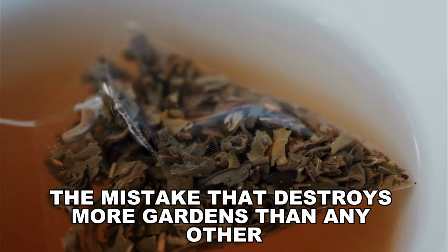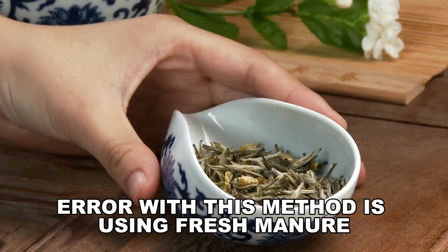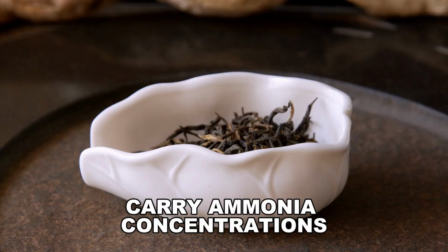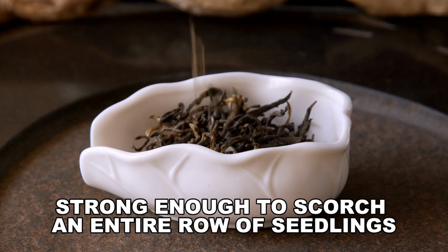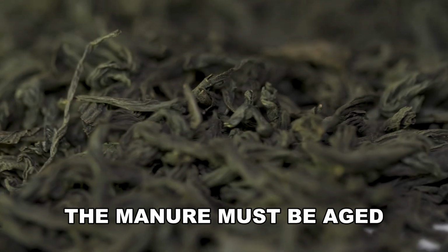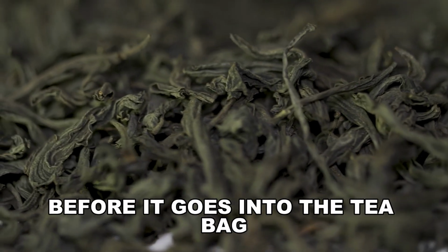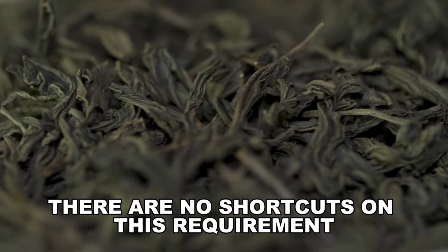The mistake that destroys more gardens than any other error with this method is using fresh manure. Fresh droppings from any animal carry ammonia concentrations strong enough to scorch an entire row of seedlings within 48 hours. They also carry weed seeds and pathogens. The manure must be aged, ideally 6 months to a full year, before it goes into the tea bag. There are no shortcuts on this requirement.